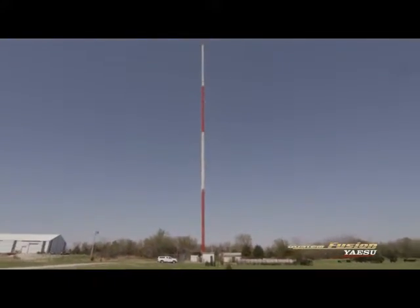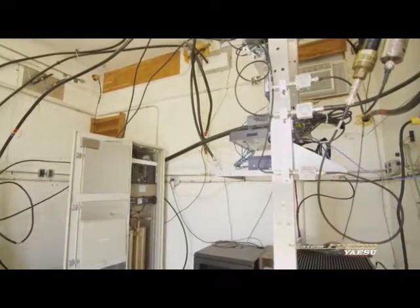The local group here is the 49 repeater group, and we share a link system between Joplin and Springfield, Missouri, and we serve the National Weather Service with our local Skywarn group.